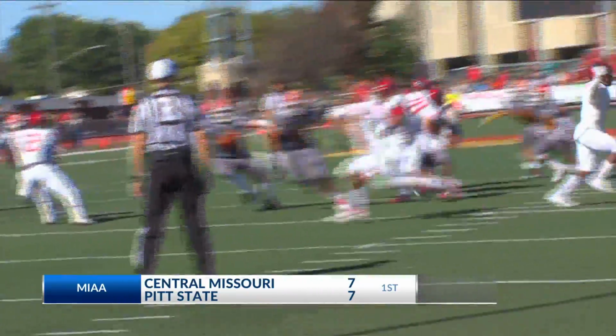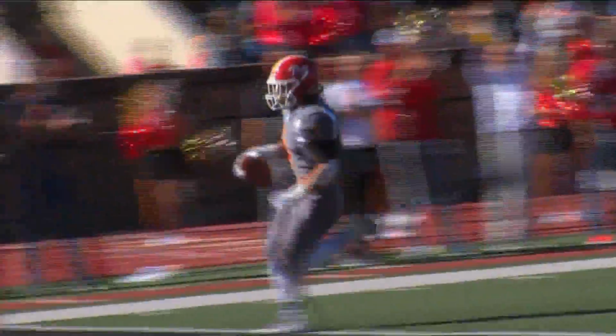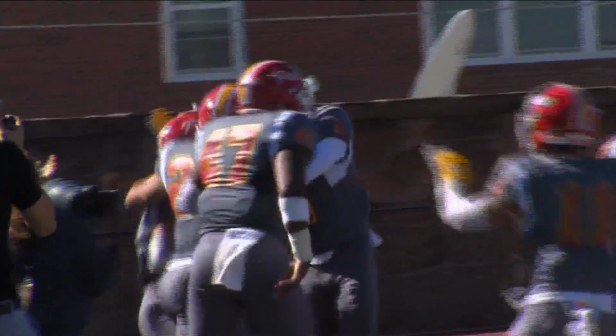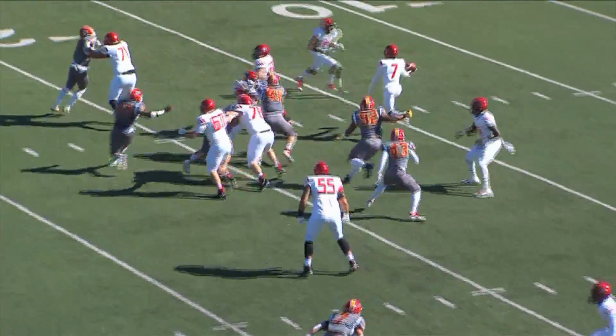Then a huge play here, obviously, on the reverse. Your defense making a play. Yeah, nice job. I think that's Seema there tackling from behind, knocking it loose. The ball bounces up, and Morgan Salamai picks it up and takes it in for the score. The replay here from the up-top angle, you'll see Seema in pursuit, and he's able to knock the ball away.